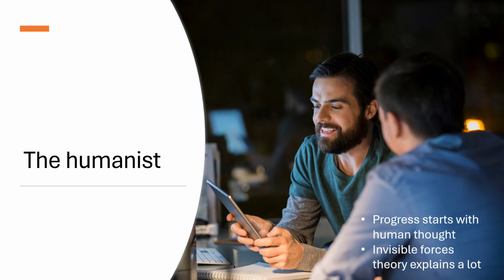Invisible forces theory, the idea that not all causes of a problem can be observed, explains many of the most challenging situations for the humanist. Attitudes and beliefs have a powerful impact and can be resistant to rational logic. The humanist always looks to uncover a more complex explanation.